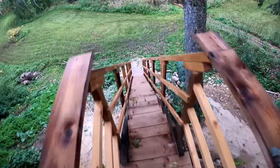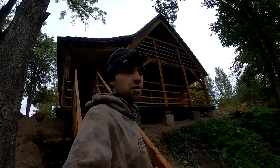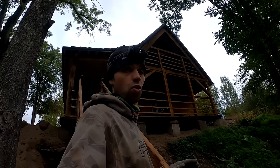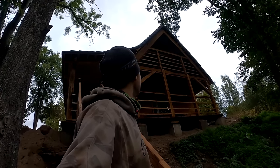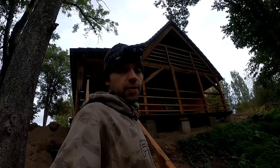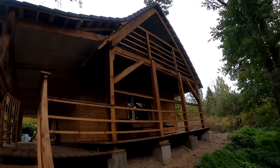So guys, let's kind of wrap this video up now. In the next episode about this cabin, I will be focusing on the balcony area up there. That is the only remaining wall that does not have any wall. So I wanna close that up before winter hits and also finish the entire balcony area. I'm gonna immediately start working on that. Yeah, sounds like a plan.